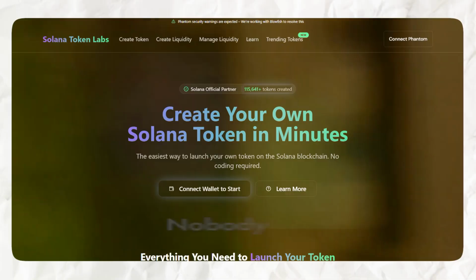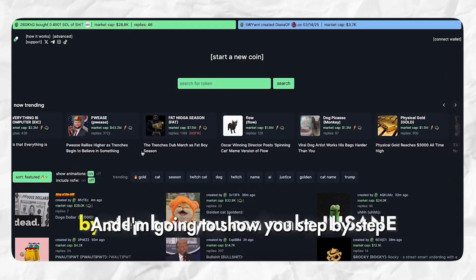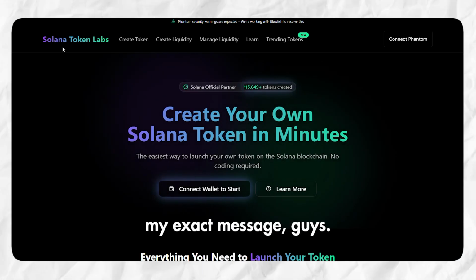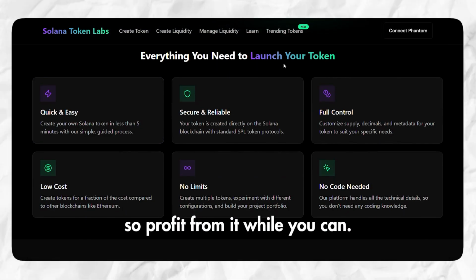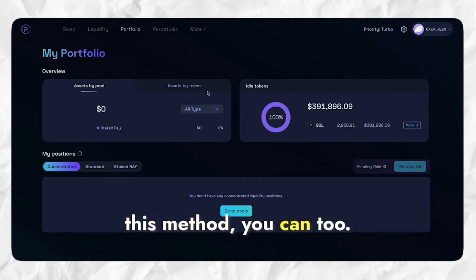$1,300, guys. Nobody knows how to launch Memecoins the right way, and I'm gonna show you step by step how you can make insane profits doing this. I already have what I dreamed of, so you can just copy my exact method, guys, and this method will work for at least another month. So profit from it while you can. If I made almost 400,000 with this method, you can too.